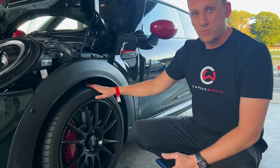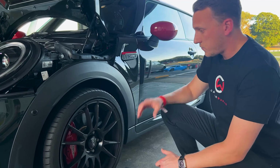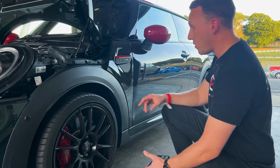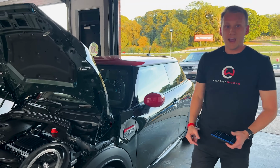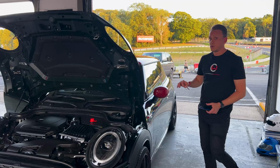They're actually at a pretty good pressure. They're coming in at 30 psi, so that's pretty much in the sweet spot for this type of tyre on track. Otherwise it would just melt. But the car's obviously not liking the fact that there's a lot of right-handers, and it's rolling quite a bit. So it's something that we need to address.